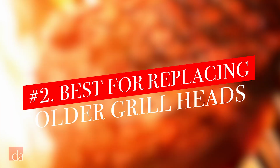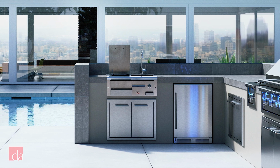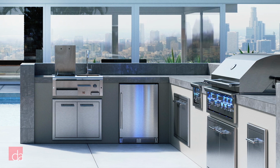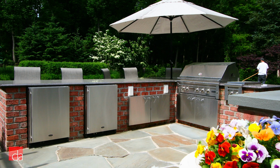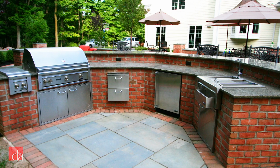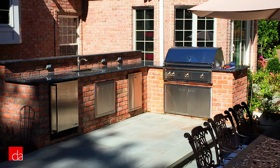Number 2. XO grills are the perfect choice for replacing older built-in grill heads. When Eastern Marketing created the XO brand, they knew exactly what sizes to target. The most popular built-in grill sizes that were installed over the last 10 to 20 years were 30, 36, and 42 inches. If you have a built-in grill that needs to be replaced, you might have sticker shock when you see the prices. This is especially the case if you bought your house secondhand and had no idea what it cost to buy a built-in grill.